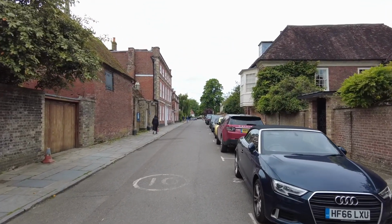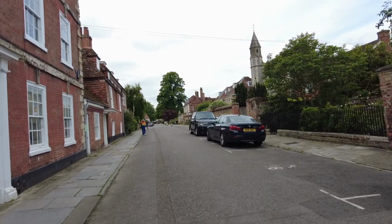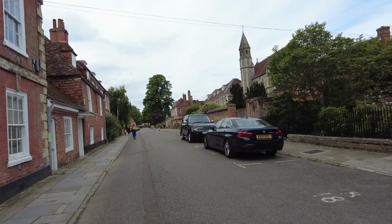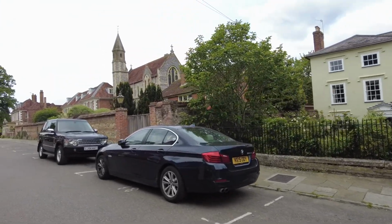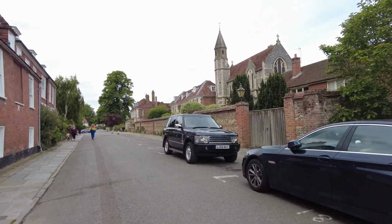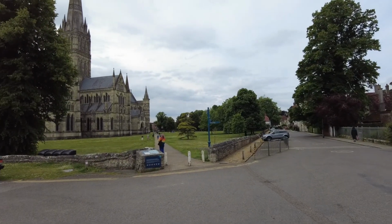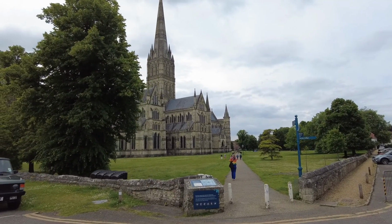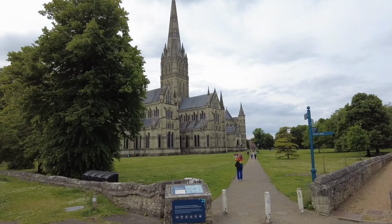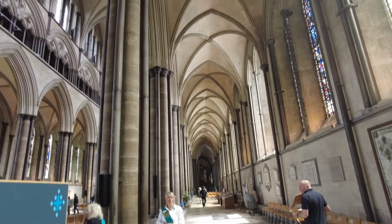I mean, you can park pretty much everywhere because Salisbury isn't too big, but we chose the parking that was probably the closest to the old town where we are at the moment. It's really, really beautiful, and this street has a lot of historical buildings, and it leads all the way to the famous Salisbury Cathedral. So we actually decided to visit the cathedral, and we paid £10 per person.